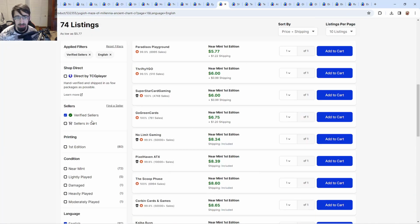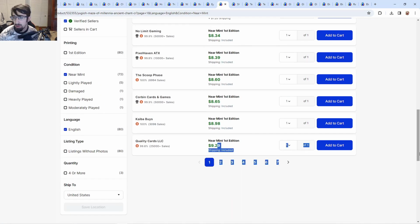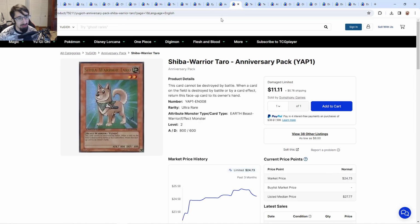This card can easily, I think, go up. If we go near mint, it has 66 listings. Okay, going up to 9. I would probably get a set of this at this point, just because it is so low. A set or two is not that bad.